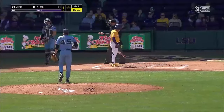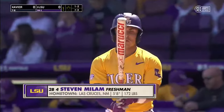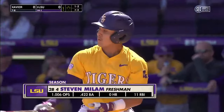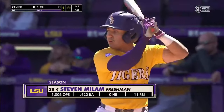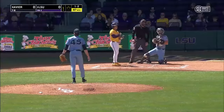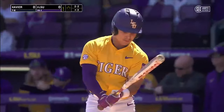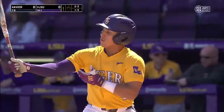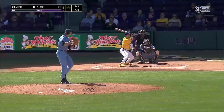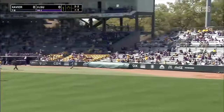Milam, who has proven to be a good two-strike hitter over the course of his young career, is from Las Cruces, New Mexico. He's hitting .408. He's got 20 base hits in this, only his 14th start, and that's the most base hits of any Tiger. That's a close pitch. He lets it slide by upstairs, 2-2. Milam slices this one out of play on the left side.